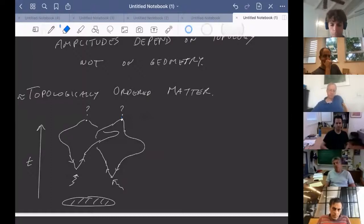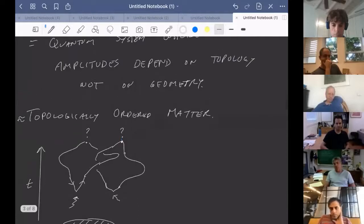I mean, maybe I'll create this a little bit later up here, maybe make this a little bit shorter like that. And again, the outcome of the experiment remains the same. The point is that the outcome of the experiment, the amplitudes, depend only on the topology of the picture, the knot that I drew, and not on the detailed geometry.